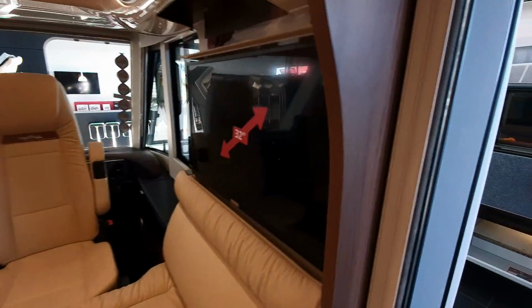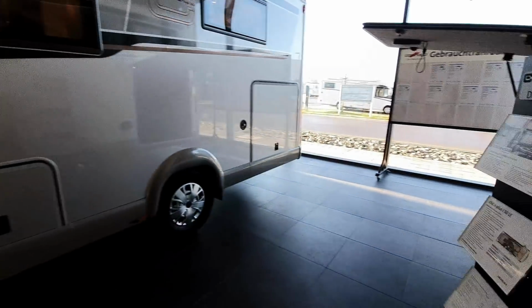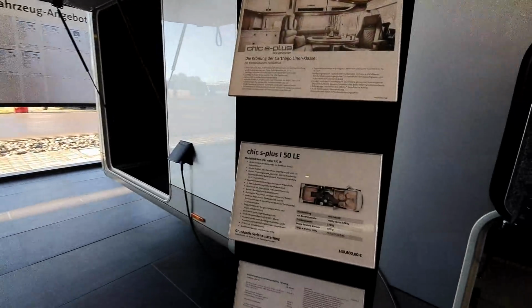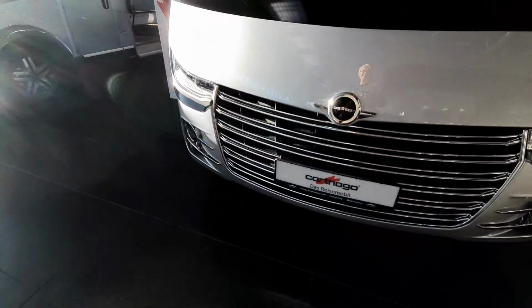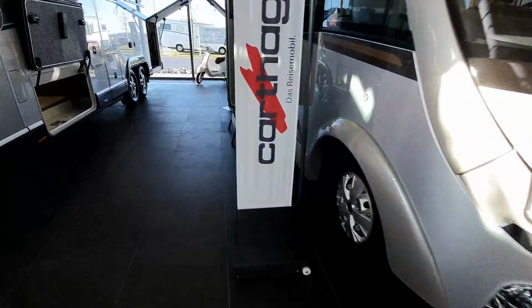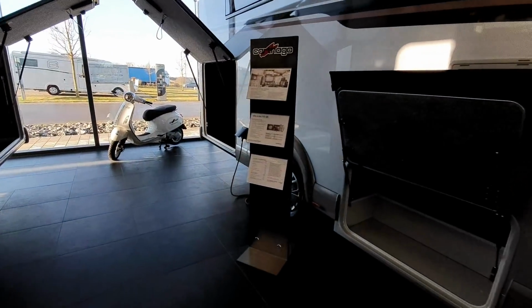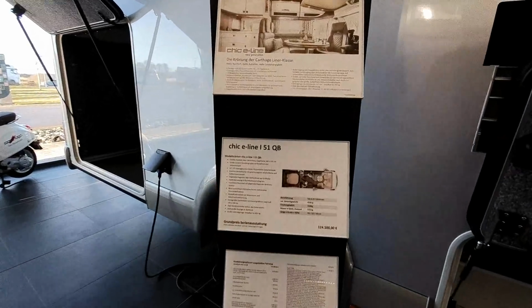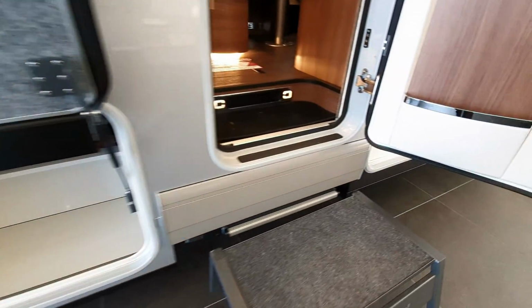I only got a 32-inch television, this one. And length is just under 8 meters. This Chic Line integrated 51 QB, €124,500 at 8 meters long, or just under.